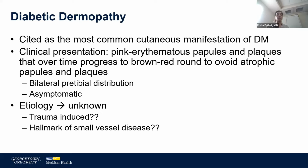Diabetic dermopathy is associated with underlying coronary artery disease and microvascular complications, such as neuropathy, nephropathy, and retinopathy. And nearly 21% of patients with DM will develop diabetic dermopathy over the lifetime of their diagnosis. And those that have underlying coronary artery disease, microvascular disease, are at higher risk for developing this.